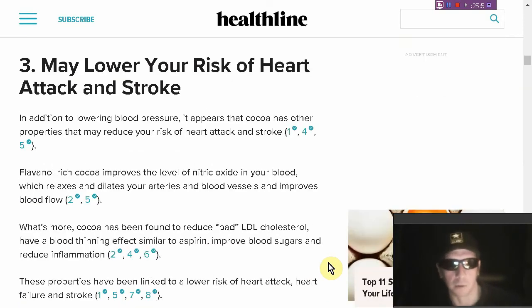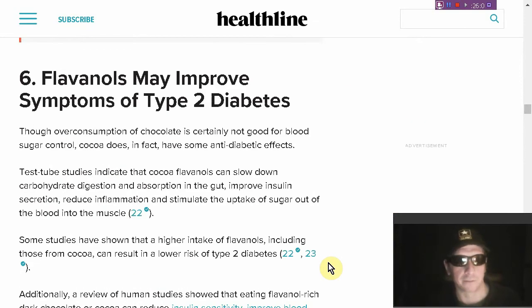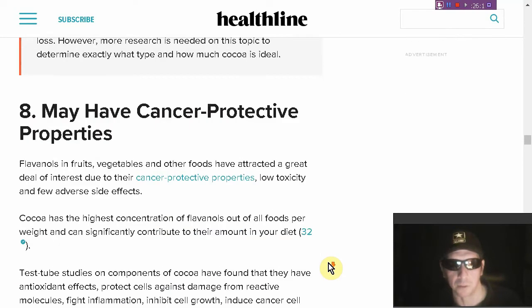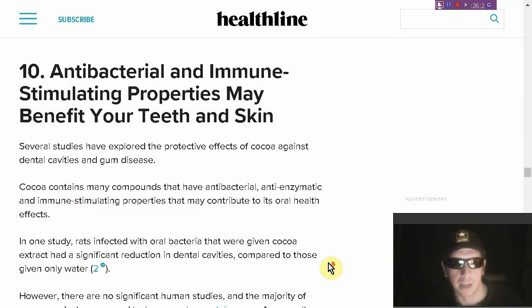May lower risk of heart attack and stroke. Polyphenols improve brain function and blood flow to brain. May improve mood and symptoms of depression by various means. Flavonols may improve symptoms of type 2 diabetes. May aid in weight control in many surprising ways. Cancer protective properties. Theobromine and theophylline may help people with asthma. Antibacterial and immune stimulating properties may benefit teeth and skin.